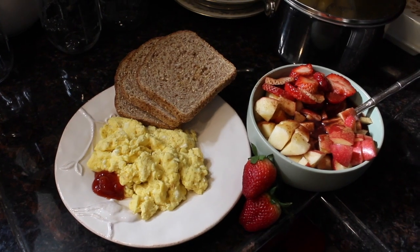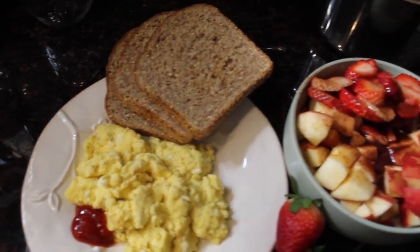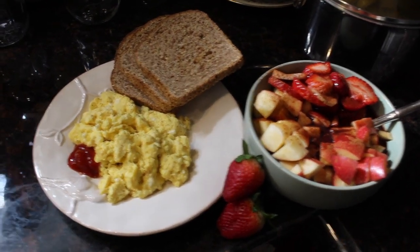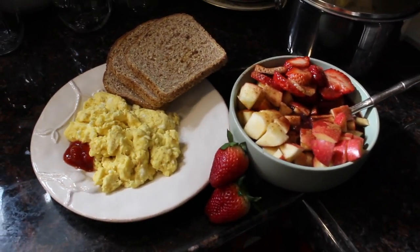Honestly, you can add anything to your oatmeal: blueberries, strawberries, blackberries, raspberries, Nutella, peanut butter, even nuts, cashews, almonds, the list goes on. Oatmeal is so high in fiber and it's just so versatile. That's why I love it so much.